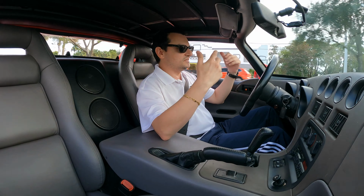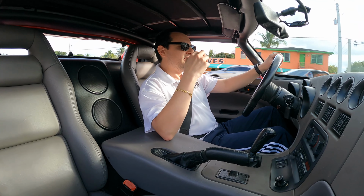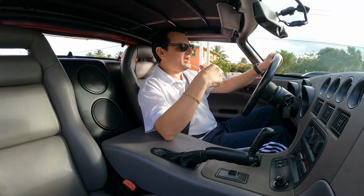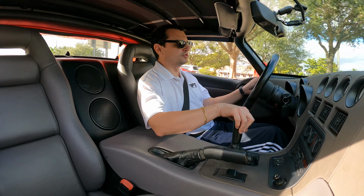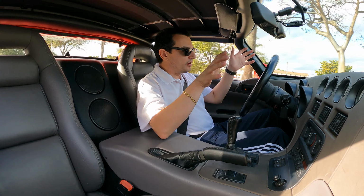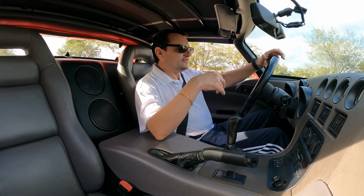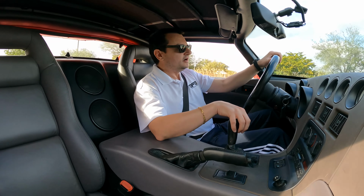But if you're seeking a pure driving experience, a car that doesn't have electronics, infotainment systems, traction control, etc., this is the car for you. This is a great driving experience. The whole point of this car is just brute force. I mean, just go as fast as you can and don't worry about anything else. And that's the beauty of this car. If you're looking for creature comforts, they're not here.